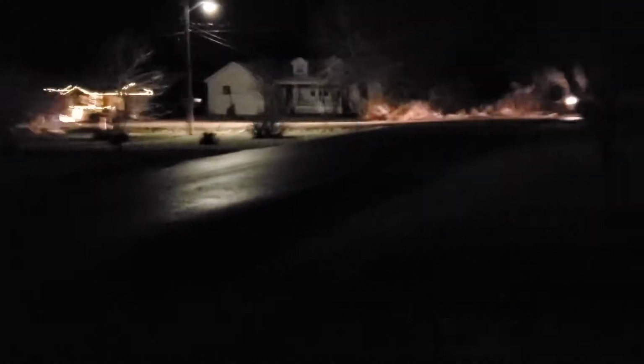Neighbors are all decorated over there. Neighbors across the street there have their tree off, so can't see it. But the neighbors over here, they really got their house all lit up. It's starting to look a lot like Christmas. So I guess we do have an emergency vehicle running over there. I'm sorry, that's the gas station. But this is pretty much what it's looking like today.